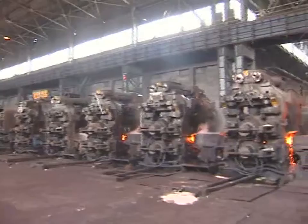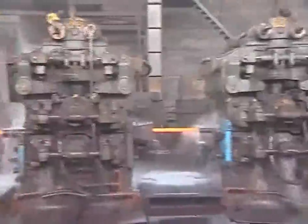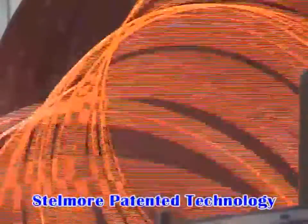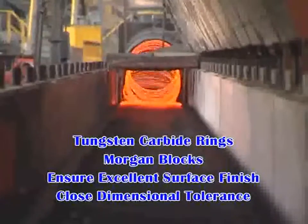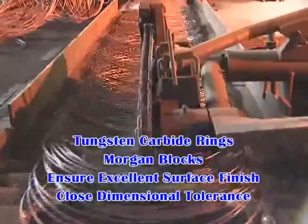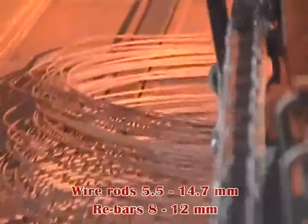Billets fed to the wire rod mill are rolled to wire rods in the 4-strand continuous mill. Wire rods are manufactured by using Stelmor patented technology. Stelmor process ensures uniform grain size and desired metallurgical and mechanical properties. Tungsten carbide rings in pre-finishing and finishing Morgan blocks ensure excellent surface finish and close dimensional tolerance. Wire rods of 5.5 to 14.7 mm size and rebars of 8 to 12 mm size with excellent drawability are produced in the mill.